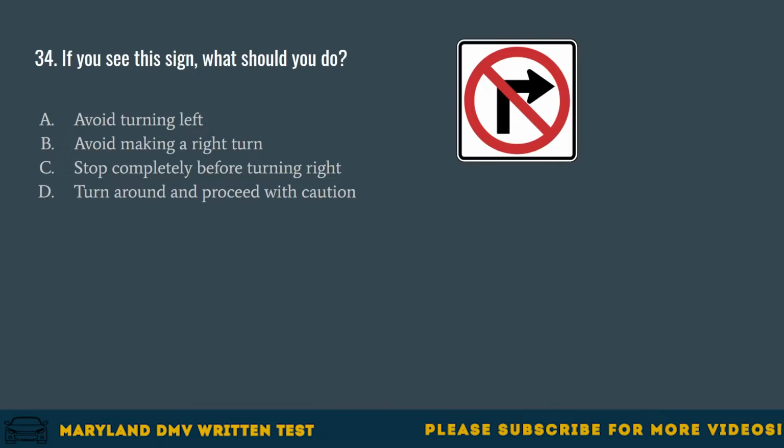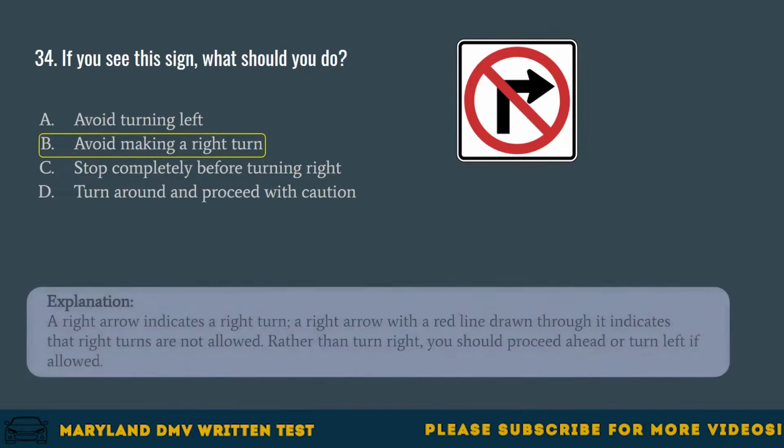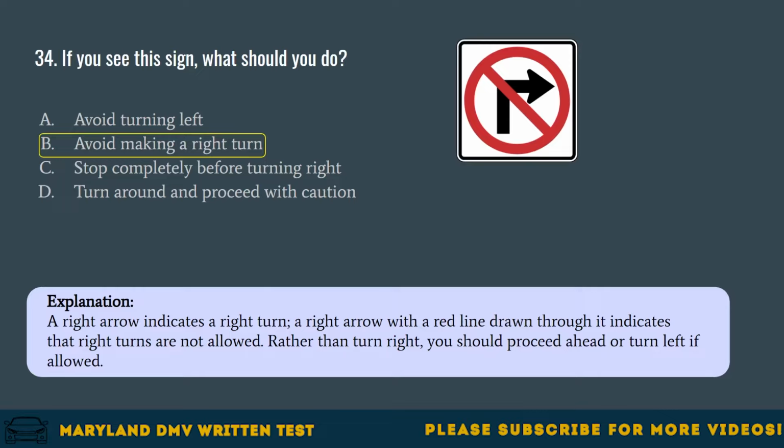The correct answer is B. Avoid making a right turn. A right arrow indicates a right turn. A right arrow with a red line drawn through it indicates that right turns are not allowed. Rather than turn right, you should proceed ahead or turn left if allowed.